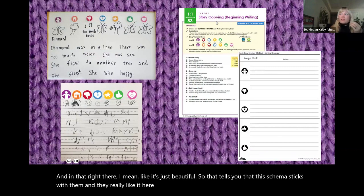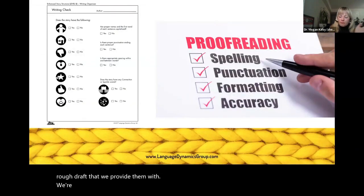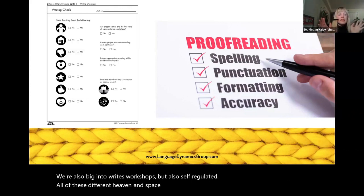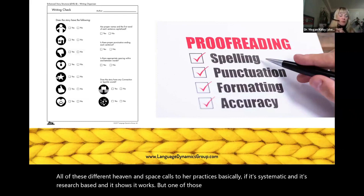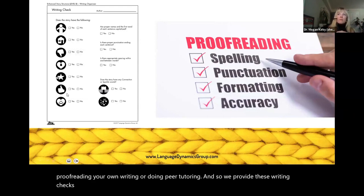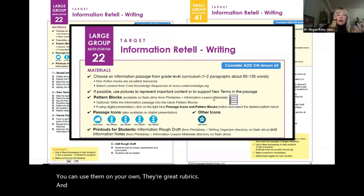Here's an example of what the teacher was writing to then teach story copying or beginning writing. And then students would transcribe that to the rough draft that we provide them with. We're also big into writers' workshops, but also self-regulated, all of these different evidence-based gold standard practices. Basically, if it's systematic and research-based and it shows it works. One of those things is going back and proofreading your own writing or doing peer tutoring. And so we provide these writing checks as well. They can be used with Story Champs stories or Story Champs lessons or not. You can use them on your own. They're great rubrics. And then finally, we've also got information or expository writing lesson plans.